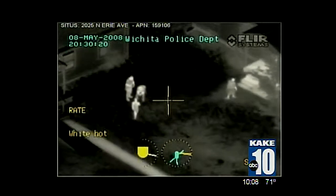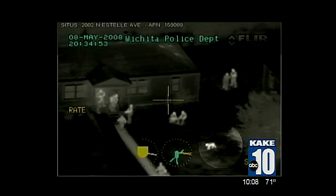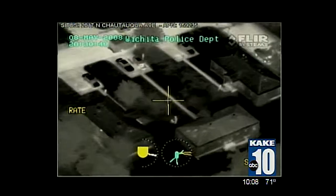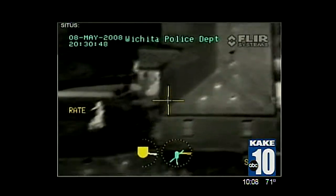The infrared shows everybody in the yard. You can even make out a dog in some shots. But what you don't see is what's happening inside the house where the shooting actually occurred. Police say the equipment doesn't spy through walls and windows. It only sees what's out in the open.